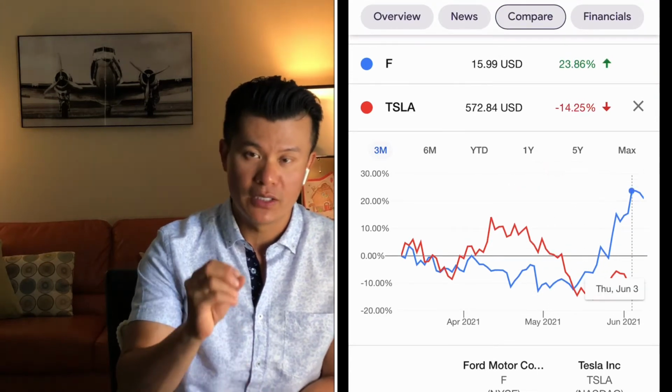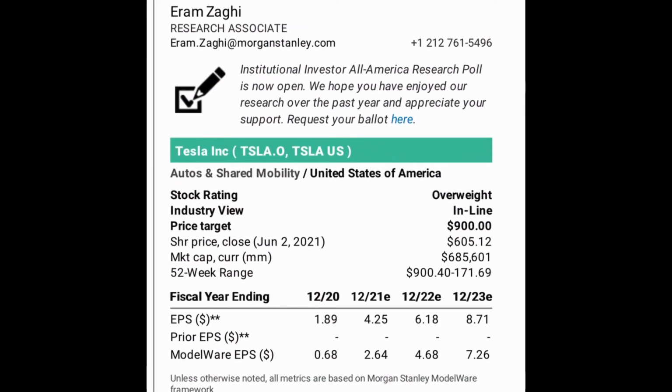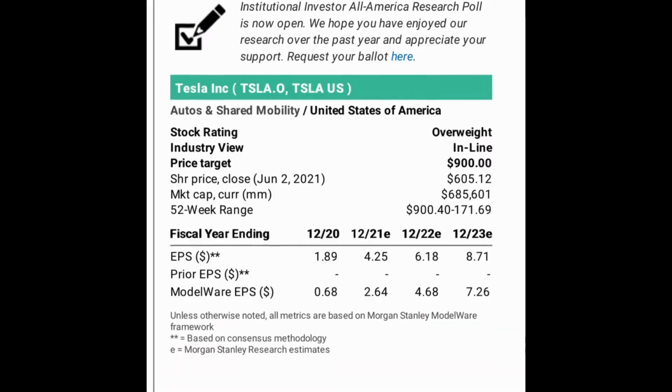I'm gonna go over some of these quick charts with you so that you have some idea of how these stocks are behaving, some of the profitability ratios, and I'm gonna do some calculations for you on which stock I think, based on some really smart analysts out there and what their price predictions are, and what the return on your investment will look like over the next 12 months. Let's start with some of the history between the two companies.